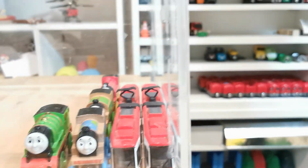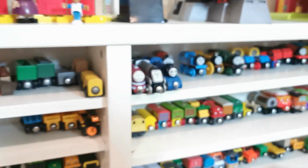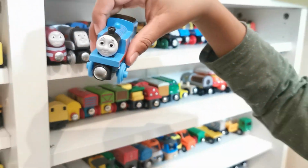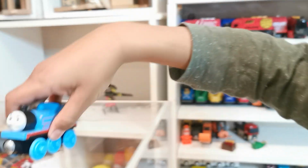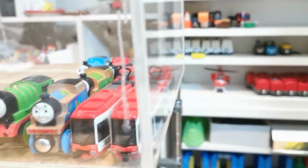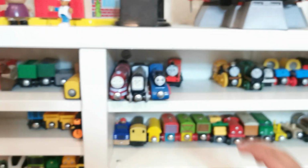His favorite. Yes, and let's see, which one is your favorite? Oh, Thomas is my favorite. What do you think? Thomas and his friends. Yeah. We're gonna fill up the box, as you can see in here.